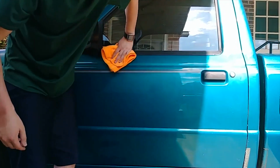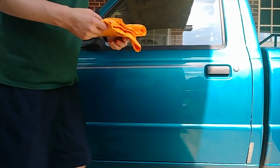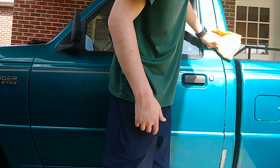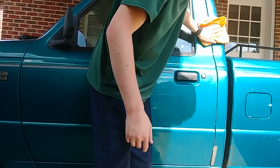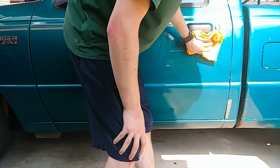You still see a little bit of those little scratches. I mean, those are deep scratches that were in the door. Yeah, not a lot I can do about those. Feel like repainting today? Nope. I don't either. But we got the oxidation out here mostly.